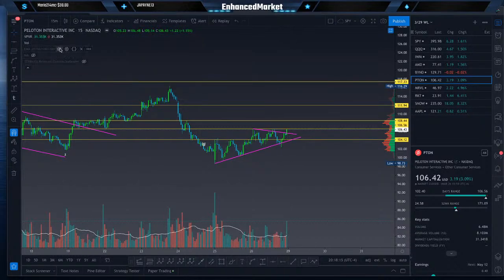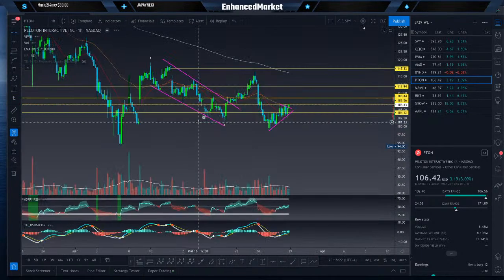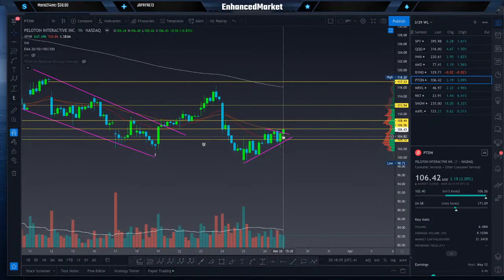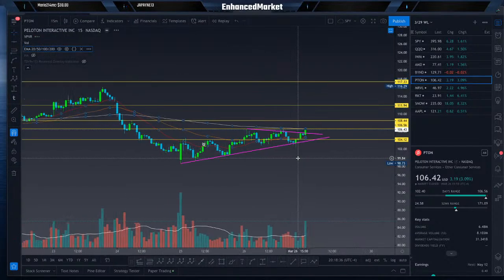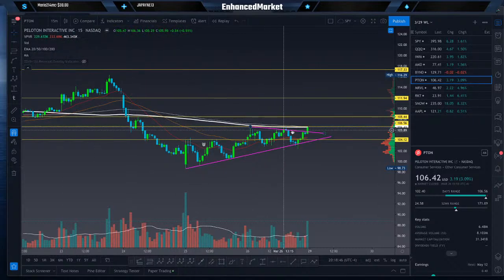If I use the EMAs, we're starting to curl to the upside. If I check the 1 hour indicator, indicators are starting to move to the upside, so I definitely like that. EMAs are starting to curl up. I personally don't really use those. And we're about to break this EMA, so it's definitely a bullish indication. That's a 200 moving average. We're about to break that, so I definitely like this a lot.